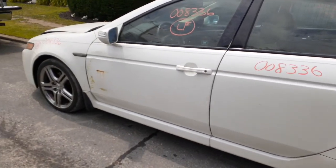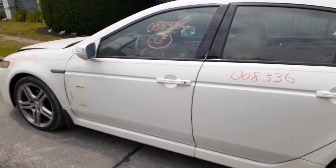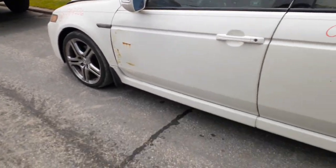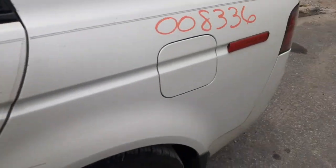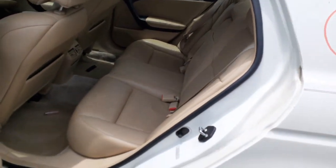Okay, left front door is no good. It's got damage. You got a left front regulator, left front door glass, outside door handle, your outside mirror, it's got power, heated memory with the signal. Here's the right side, the running rocker molding, good shape. Rear seats, no good. They're kind of cracked up.